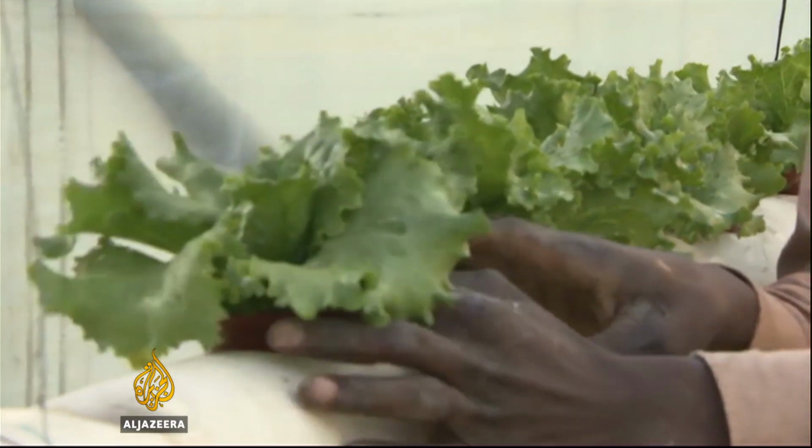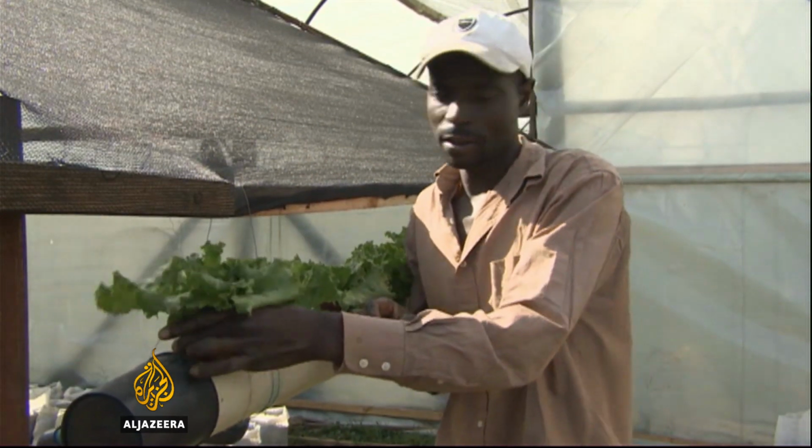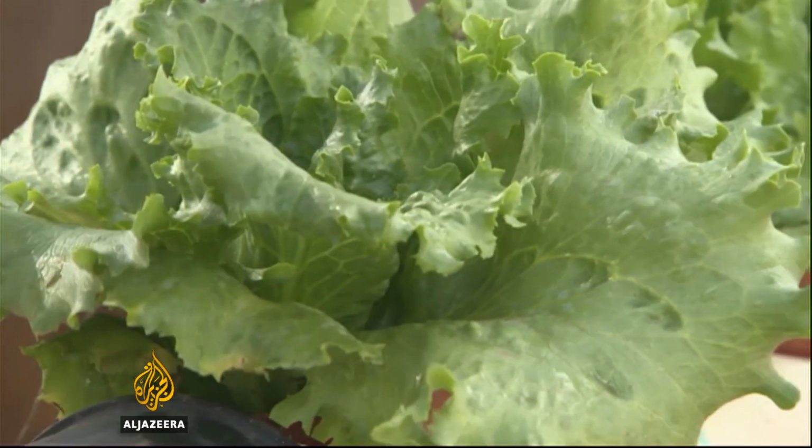Last year was particularly bad. A new generation of farmers are learning this could be the future for sustainable urban farming.